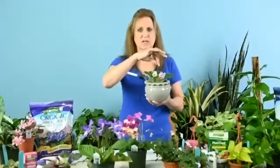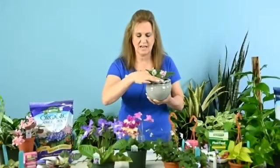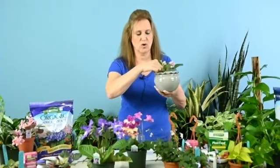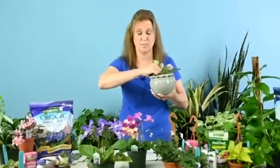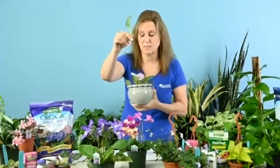You also don't want to cut off the new baby leaves. So pick a nice leaf from the middle layer. You are going to cut the whole leaf off or pinch it off like I'm doing. This is the leaf stalk, okay?